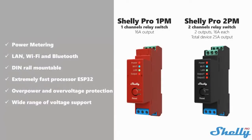And the power metering versions, Shelly Pro 1 PM, Shelly Pro 2 PM. Both of them are power meters, single output for the Shelly Pro 1 PM with 16 ampere output, and 2 16 ampere outputs for the Shelly Pro 2 PM with total device output of 25 amps. We have power metering, which is the main difference, DIN-Rail mountable, extremely fast processor, and everything else that is a must in the Pro line.